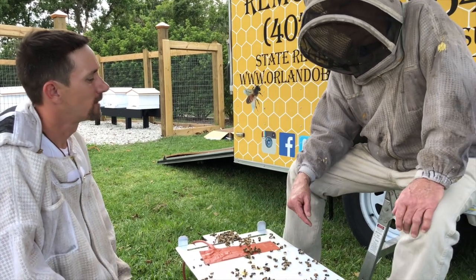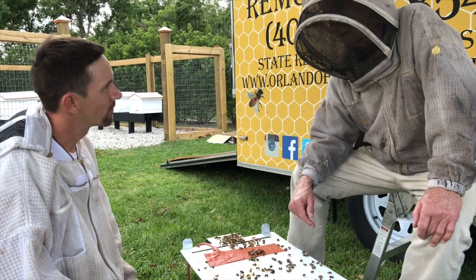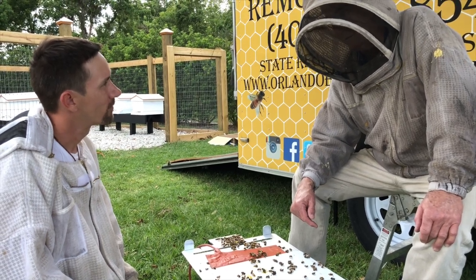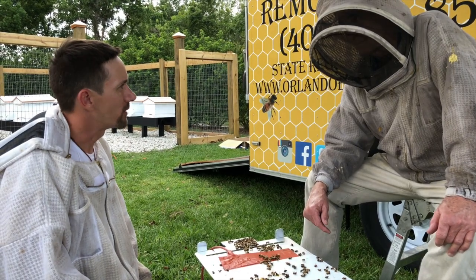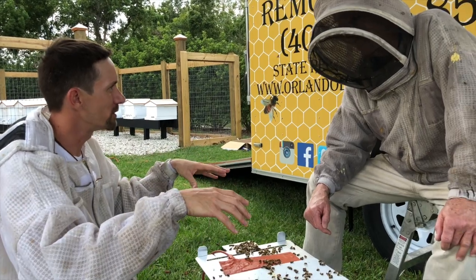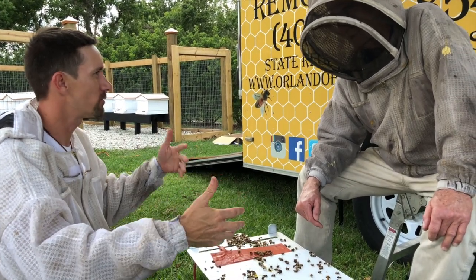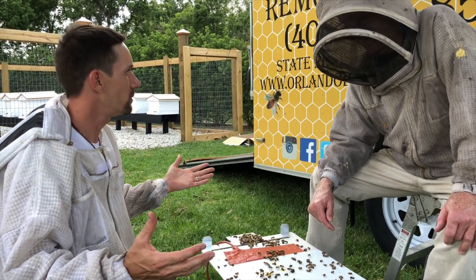If a hobbyist has 10 hives, one unit and a few extra sensors, and they are going to be some happy bees. When you figure the cost of the mite treatments that are currently available, the strips, if you have to put two of those in your colony or four of those in your colony every single time you treat, and you treat year in, year out, six, seven times a year, the cost of that can be quite a bit.